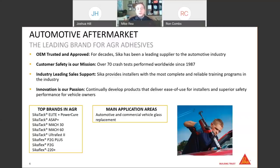We crash test every product that we release. Over 70 crash tests have been performed worldwide since we entered the market in the late 80s. I personally have been involved with somewhere around 17 or 18 of those crashes here in the US. So anything that comes to market, rest assured that it has been tested in the lab, and finally crash tested to validate all the testing that we did in the lab.